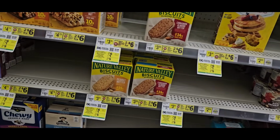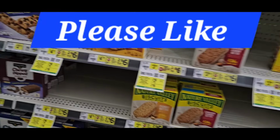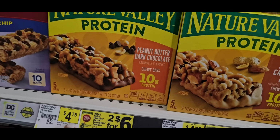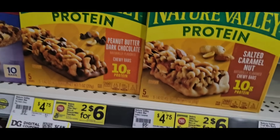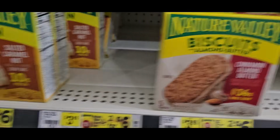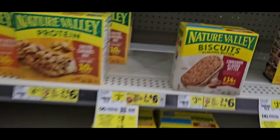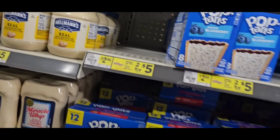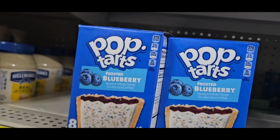That's the one you want to do. All right. Now, the only difference with this protein bar is $4.75 because it's a protein bar, but they still are 2 for $6 even with these. Okay, 5 in the box, 5 in the box. It's not a difference.